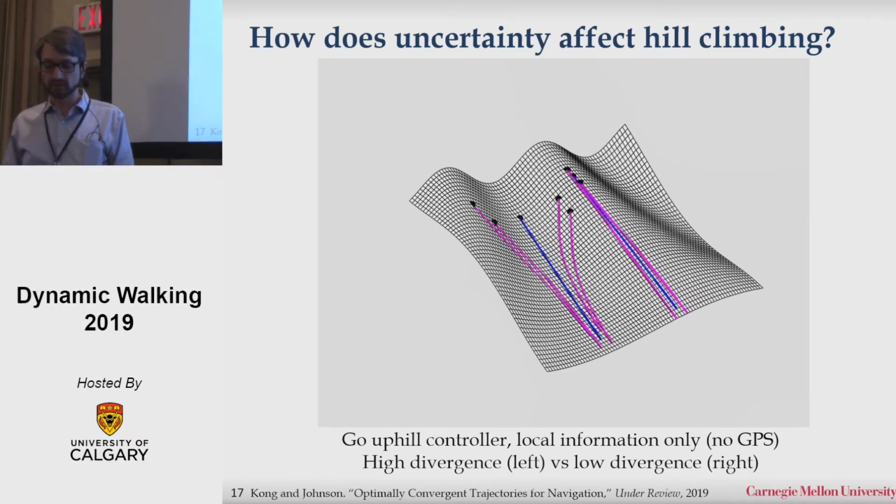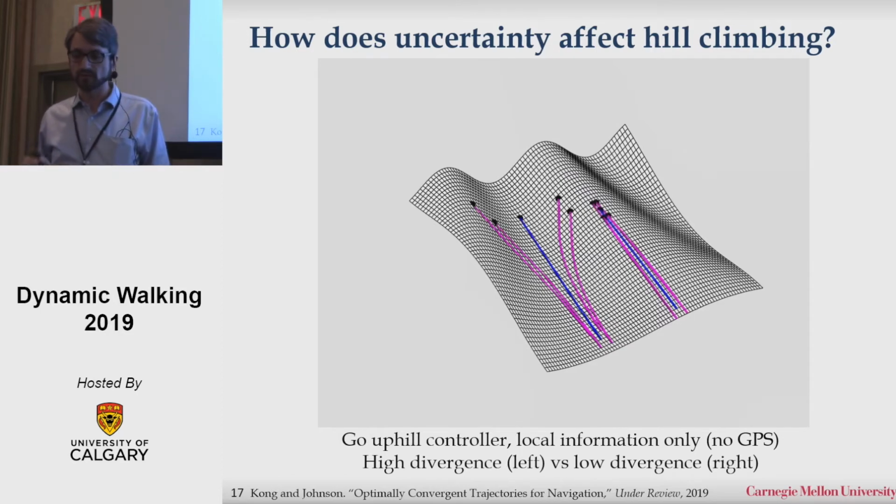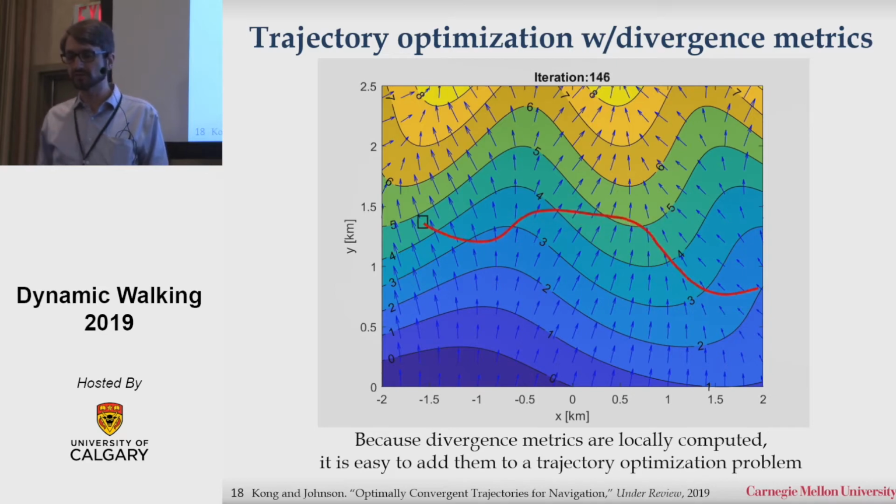So how does uncertainty affect this hill climbing problem? Here we're showing just a pure walk uphill. This is literal gradient ascent with some initial uncertainty. We can see on the left, based on the shape of the terrain that we're walking on, this ends up being a diverging trajectory. While on the right, based on the shape of the terrain, we have a converging trajectory. So what we'd like to do is come up with plans that take advantage of converging paths to produce more reliable behavior. We can quantify this convergence and divergence, put this into our trajectory optimization problem, and come up with trajectories that might be a little bit longer than a straight line trajectory, but that end up being more robust.